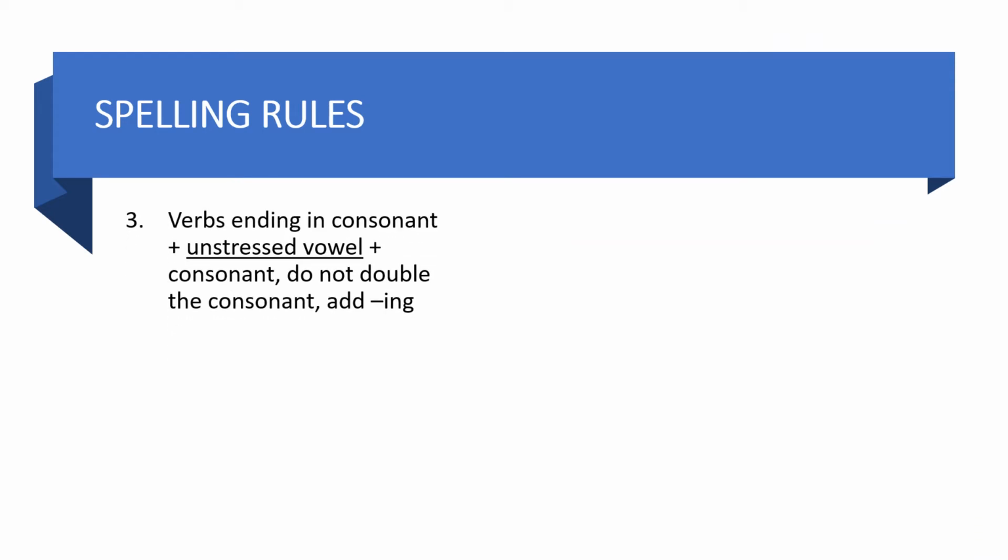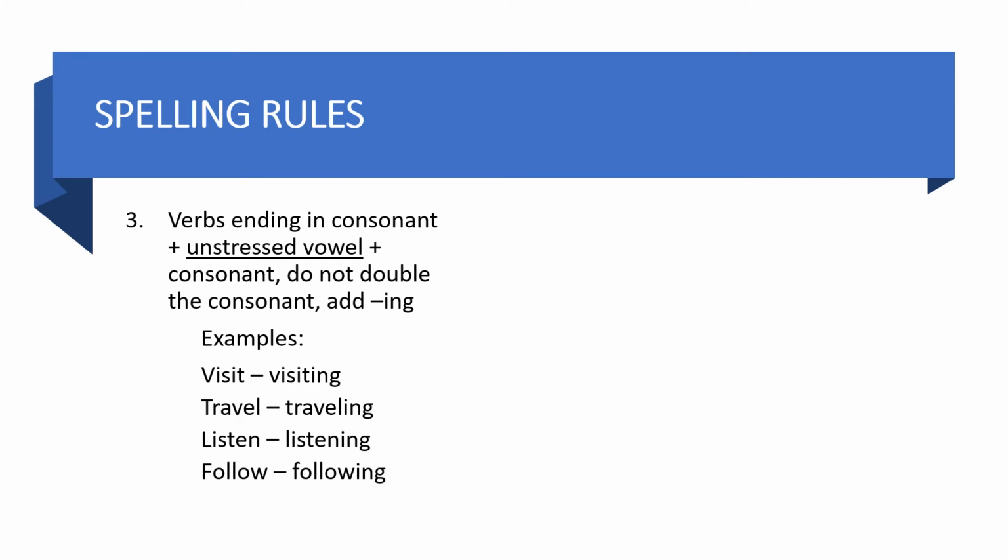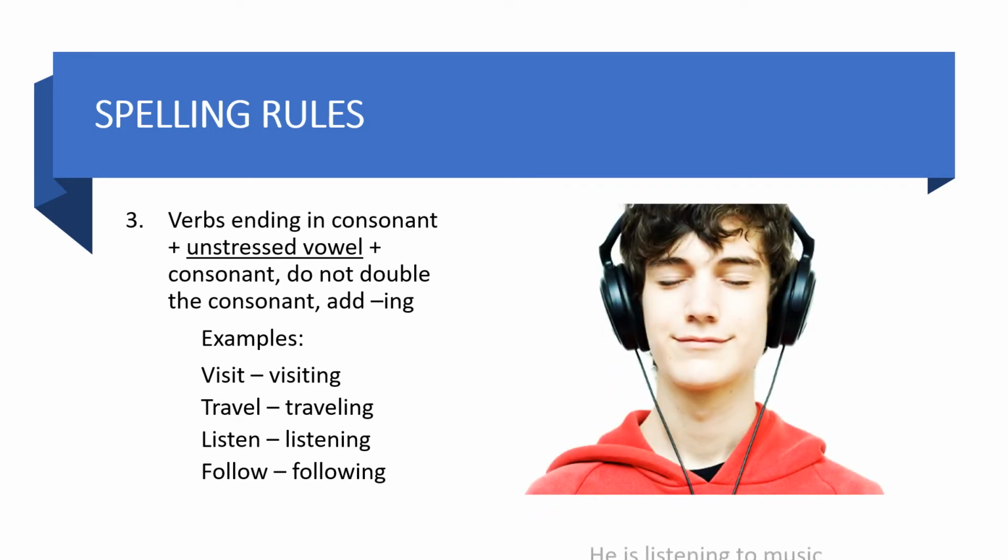Spelling rule number 3 is verbs ending in consonant plus unstressed vowel, which is important, plus consonant. Do not double the consonant, just add ing. For example, visit, visiting, no double consonant. Travel, traveling. Listen, listening. Follow, following. So you see, the last one is not stressed. It's the previous one. So in this case, you don't have to double the last consonant. For example, he's listening to music.